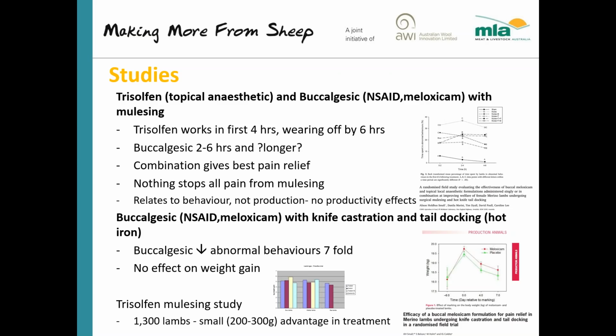Buccalgesic, on the other hand, was not very effective in the first 2 hours, but was more effective between 2 and 6 hours. And possibly in some of the parameters they looked at, it was even effective much longer than that. I guess the take-home message from their work has been that combining using a local anaesthetic and a non-steroidal gave the best pain relief. So that combining the two products and giving them both at the same time, which is immediately after mulesing occurs or at the time of mulesing, gave the best result.